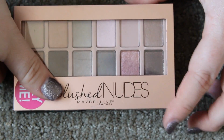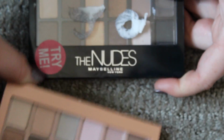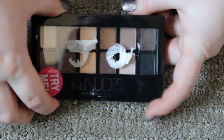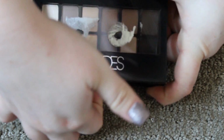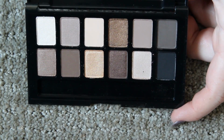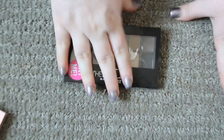And these are the Maybelline The Nudes collection. So we have that one. And then, yeah, you can see that it was attached to the display right there. That's the foam that connected it. And then just the regular The Nudes original palette. But you can see none of these have ever been even touched. So those are really neat to find.